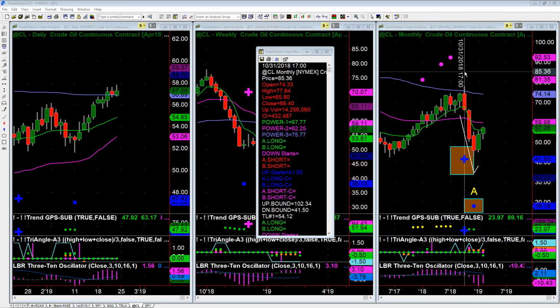Let's get more precise. As of October 31st, 2018, crude oil closed at 66.40, and over the next 2 months it went down to 46.04. I'm looking at the close price right here. That's a $20 drop for an asset that was priced at $66. Let's see how much that is in percentage terms.